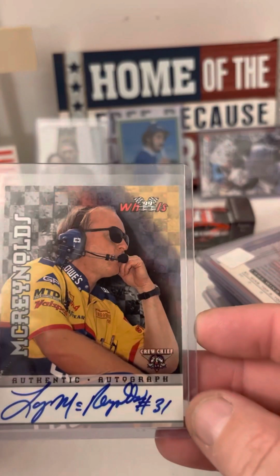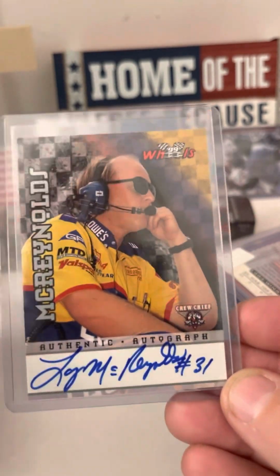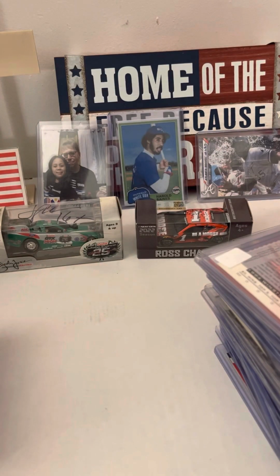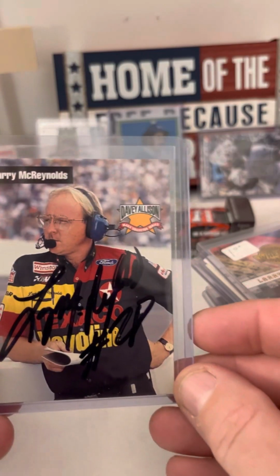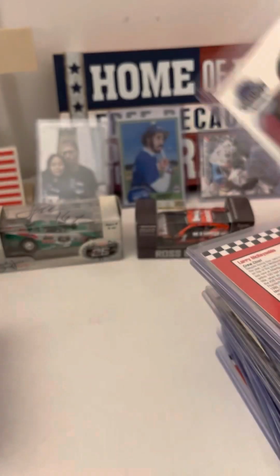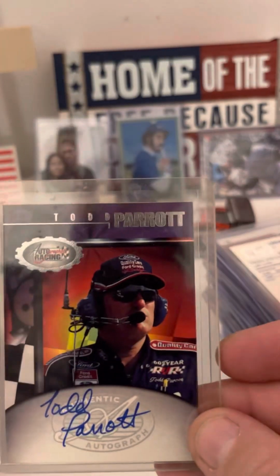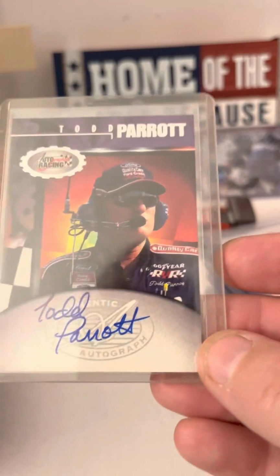Larry McReynolds, again, one of the iconic crew chiefs ever. And this one, he was on the lows. I believe this year he was with Mike Skinner. I could be wrong, though. And then Larry Mack when he was on Haviland. Jerry Nadeau. Another Jerry Nadeau. Todd Parrott, again, one of the all-time great crew chiefs for Dale Jarrett.